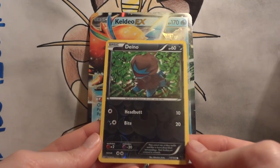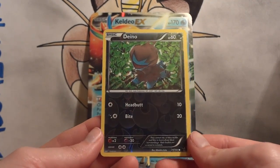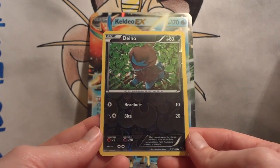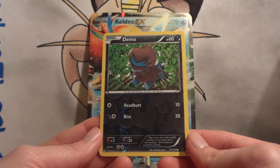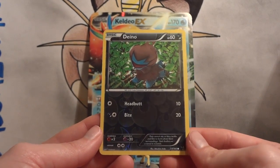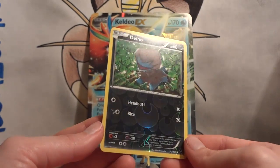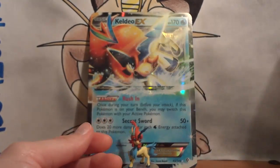The Hydreigon decks are very popular right now. They're doing very well, they did very well in Battle Roads, and they're expected to do very well in Regionals. This is the Deino that you most likely want to run. I also like to run one of the Dragon type, just for the potential Paralysis. But this is one you definitely want to run two of. For those that like to run straight reverse decks, this is a great card.